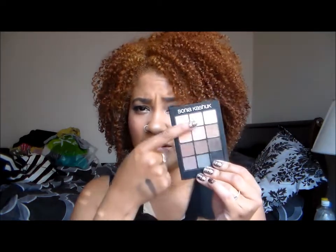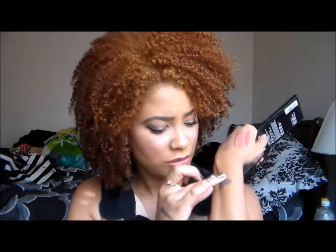I love that you see the product. I think it's really cute. It doesn't really bother me that there's not a mirror because I usually bring another palette anyways. The only downside is that they are a little bit dry. The pigmentation could be just a little bit better. As I say that, that one swatched really well.